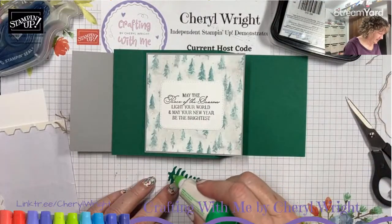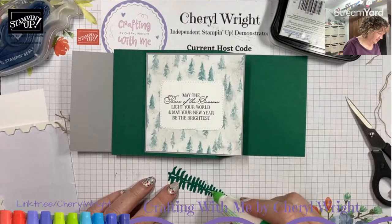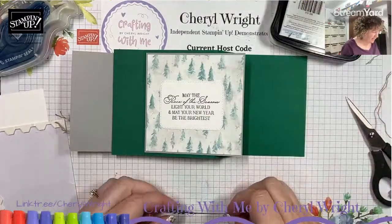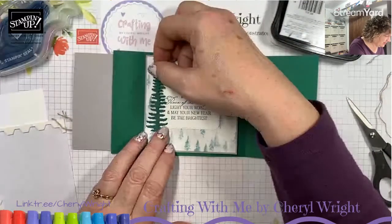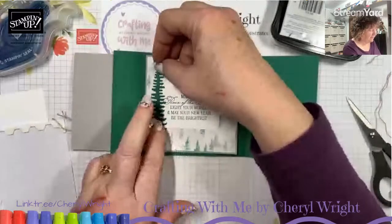And like I said, I think this stamp set already carried over once. I don't know if it's carrying over again. I think the tree stamp set and dies are carrying over, but I would have to double check. There we go.